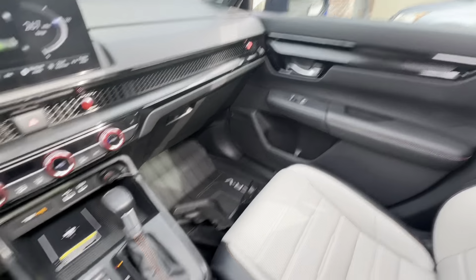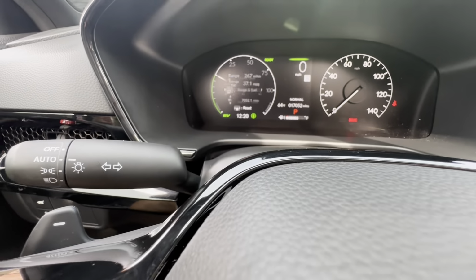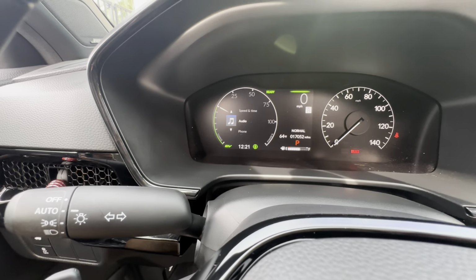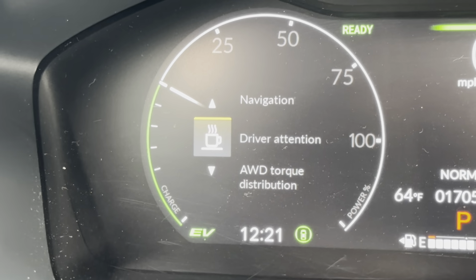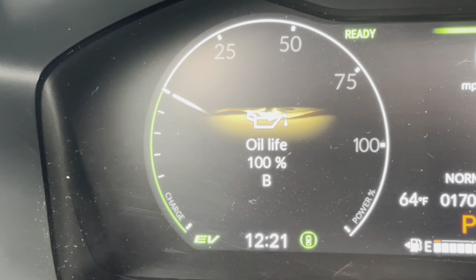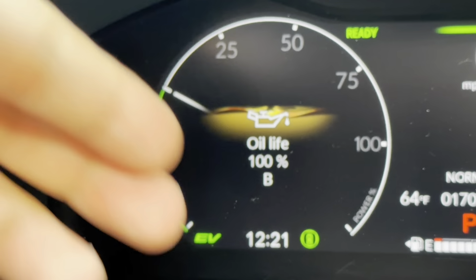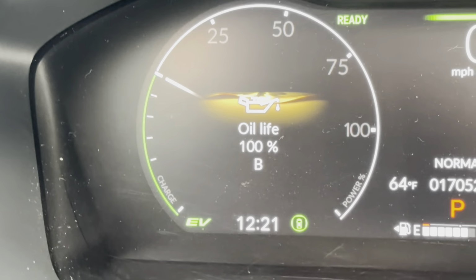Next, we'll talk about maintenance and reliability. So we have our little maintenance screen here. Let's find that for you. Go down to maintenance. So that will give us the codes. Right now, we just recently did an oil change, so everything's good. It will give you your AB1216, whatever it is.